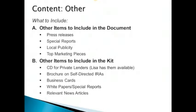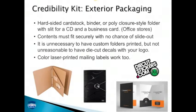You want to include your business cards. Again, I put white papers and special reports. And if there are relevant news articles about real estate in your market right now, you might have seen something in the LA Times that Redondo Beach is moving, real estate is hot right now. You might want to include that little snippet in the kit you're giving them as well. Anything that's relevant and related and can help promote your business too.